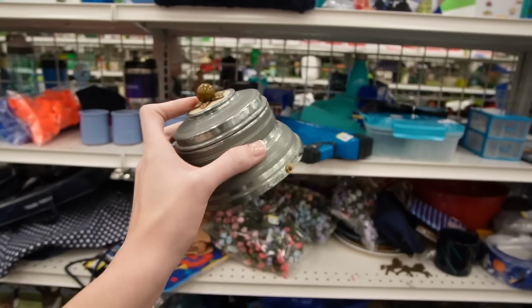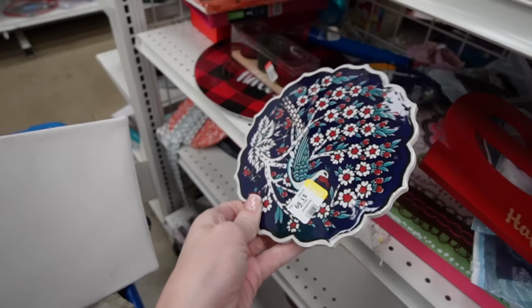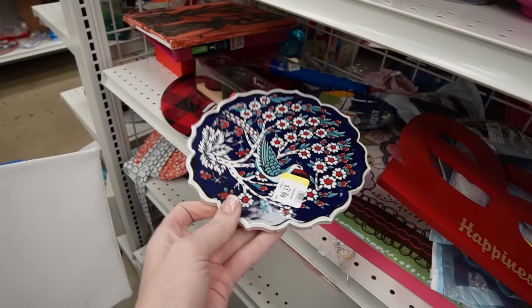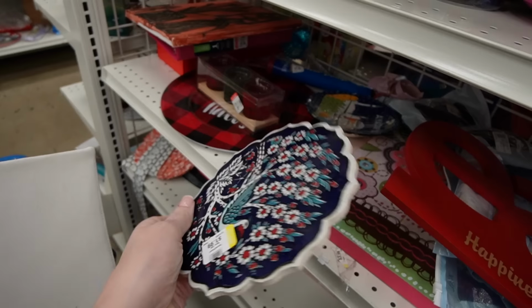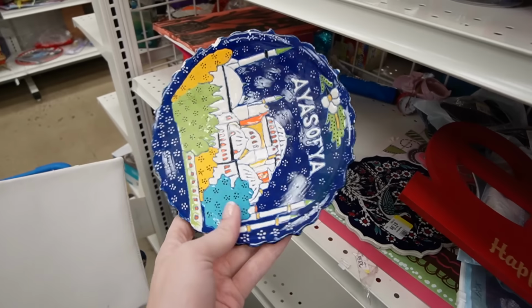This looks like it could be more pewter. It's a candle and a bell at the same time. I don't know if you'd want a lighted candle. That's kind of weird. Those look like they match that plate that we got. These are trivets. Somebody peeled the stuff off the bottom of that one.